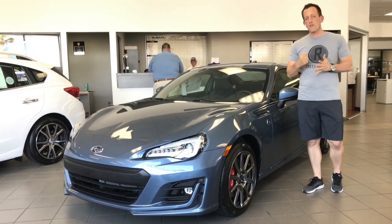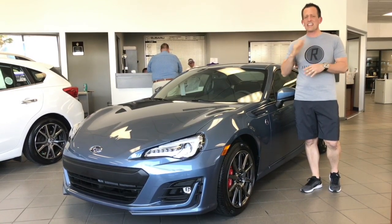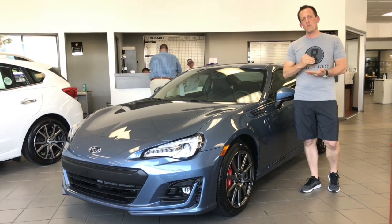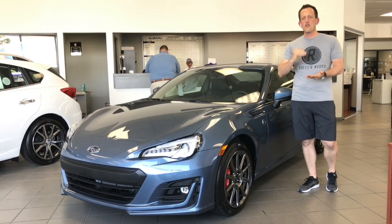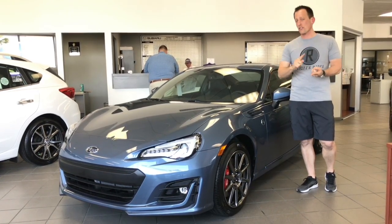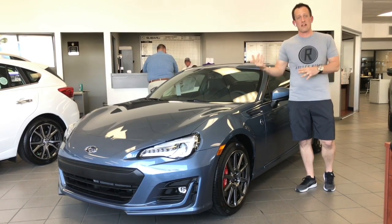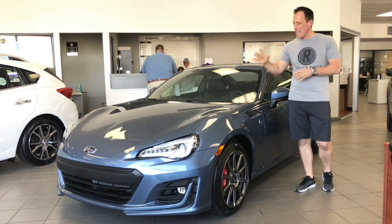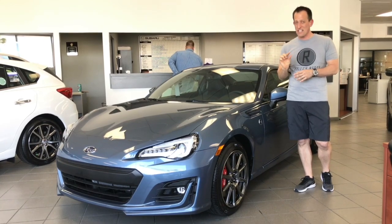Subaru has been selling cars here in the United States for 50 years, and they wanted to do something special to acknowledge that great achievement. What they did was create what's called the Anniversary Edition. You can get any model Subaru, whether it's the Forester, Crosstrek, BRZ, WRX, WRX STI, Outback, or Legacy, in this heritage blue color. It's specific to the 50th anniversary model.